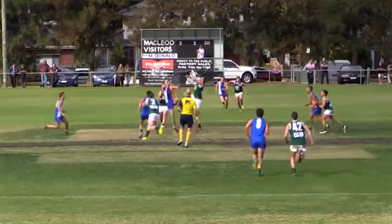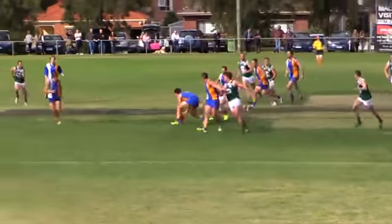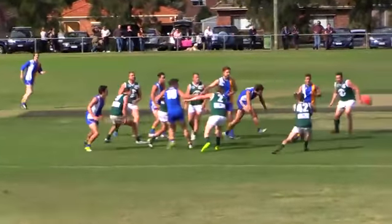Back in the middle now, Jordan. Ball thrown up. In there was, pardon me, Hooper who got the tap down, just losing my bearings for a second. Back in the middle though, here we go.